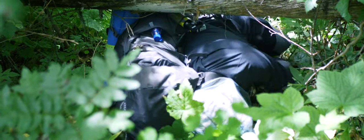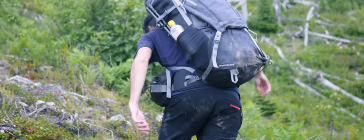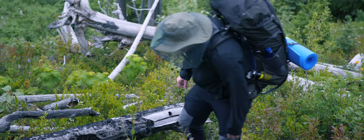I didn't really miss the starving mosquitoes, nor the thick bushes, but being back in the backcountry felt like a deliverance after these chaotic past months.